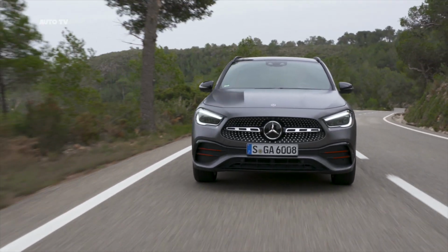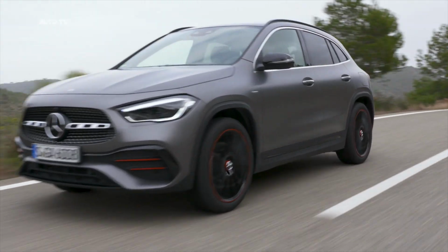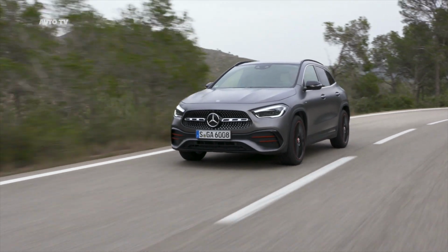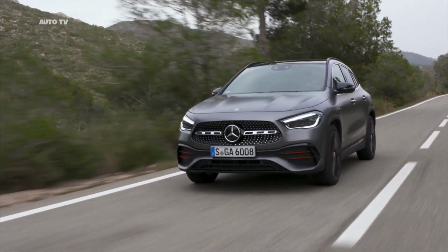But before we do that, let's talk about the seats, because the sports seats, which we have in our car, are really nice because they offer loads and loads of comfort, and on top of this they offer so much support that you can really enjoy cornering quick with that GLA.